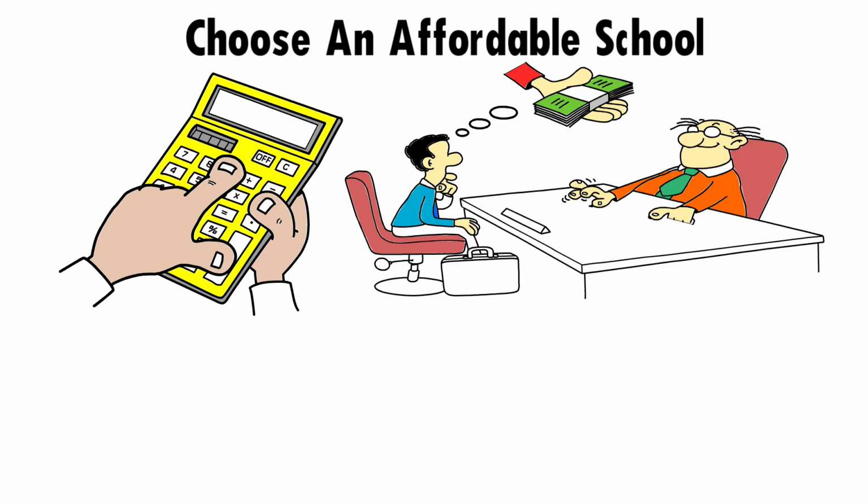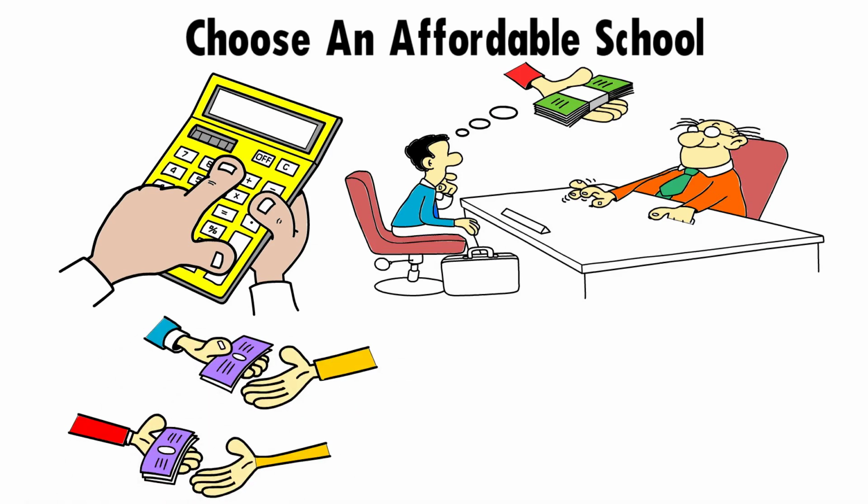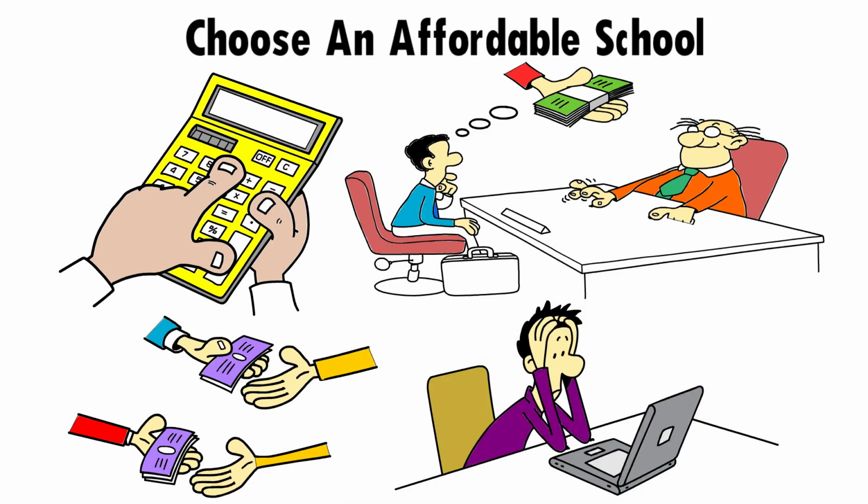This option is an ideal one if someone doesn't want to burden themselves with a loan and has some money to afford college or university. It's always good to pursue something that won't cause you trouble and stress in the future.